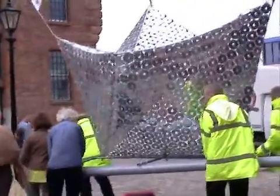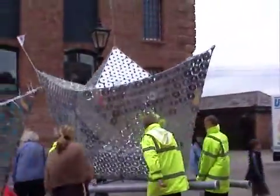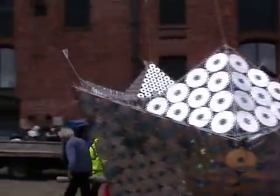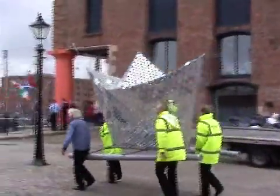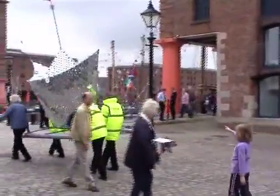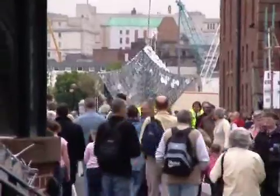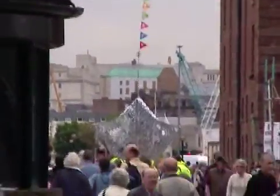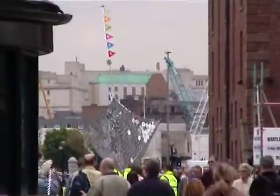All these boats have been made out of thousands of CDs with children from Liverpool schools and family groups who've worked all week in the Maritime Museum, stitching together all the CDs and enjoying the wonderful refracted rainbow light that's reflecting on them. And they've been constructed into these triangular forms which have been put together to make these representations of a boat, a bit like the paper boat.